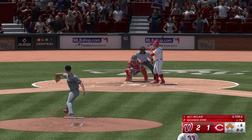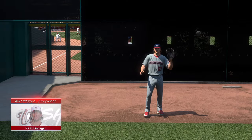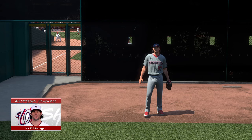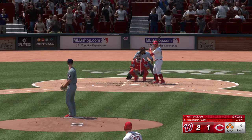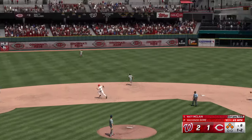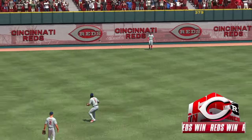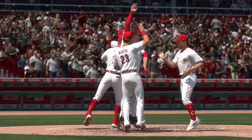The winning run on second base. And that's outside. And the count is 1-2. Activity in the Washington bullpen. Kyle Finnegan looks to be getting ready for Dave Martinez. And a pitch. This one smoked out to left. In there. That'll do it. In comes the winning run, and the Reds walk it off and win it 3-2.